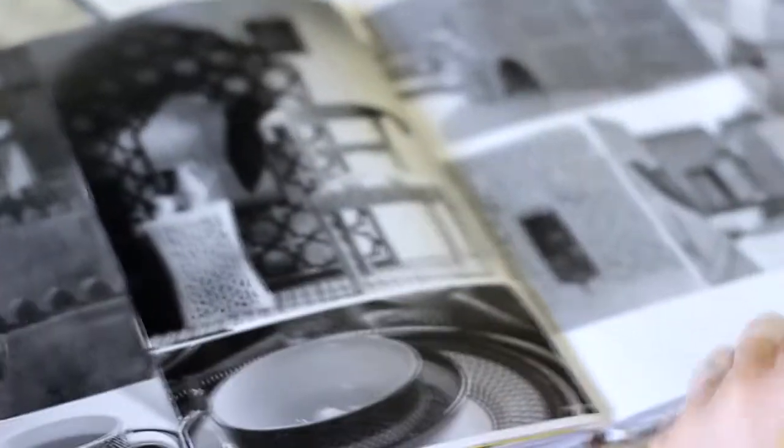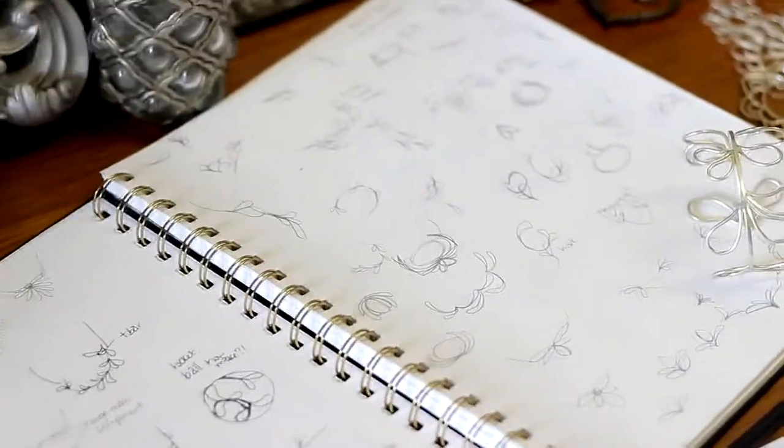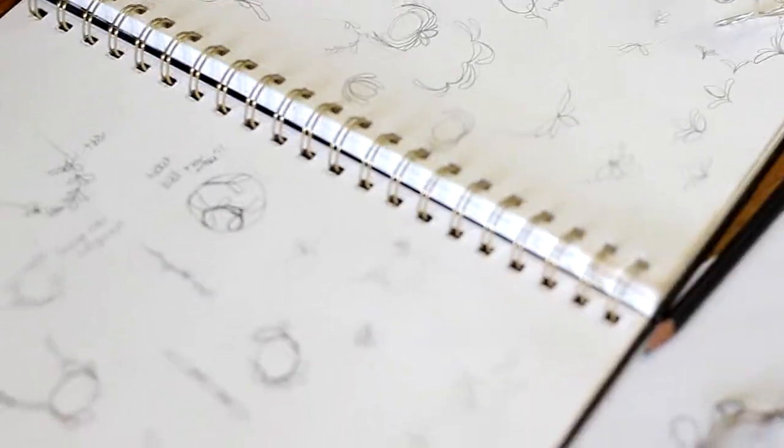I took so many photographs. I collected lots of things like the saris and the embroidered kind of materials. So I've got an endless source of inspiration to keep me going for a long time. I start with all that.